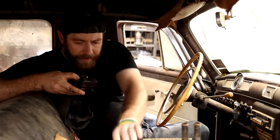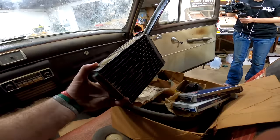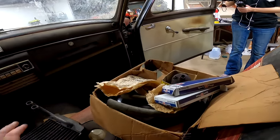Box of parts right here. Not exactly what we've got. I see some spark plugs right on top. That looks like an old heater core there.